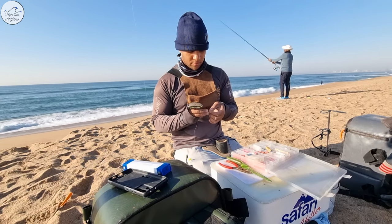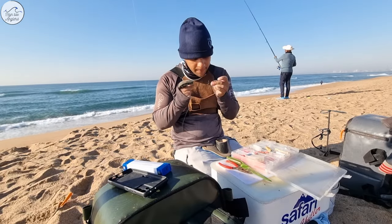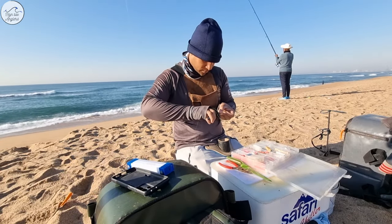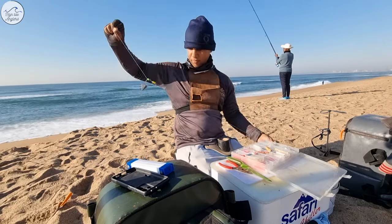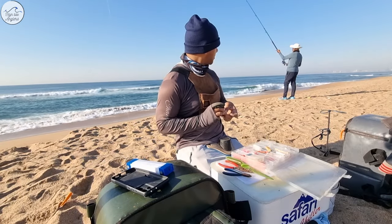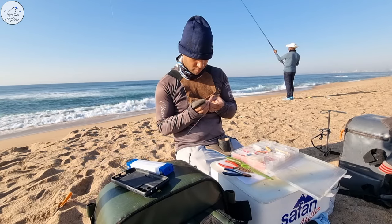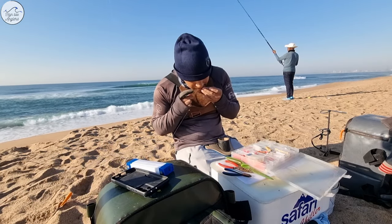Now keep in mind, at this point it's nearly 8 o'clock or close to 9, and we still haven't caught anything other than that stingray. So after hearing that, my initial thought was to put on the smaller hooks, get on a nice colorful bead, hook it up nicely to see if we can catch ourselves a pompano.